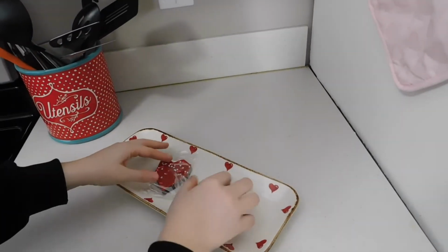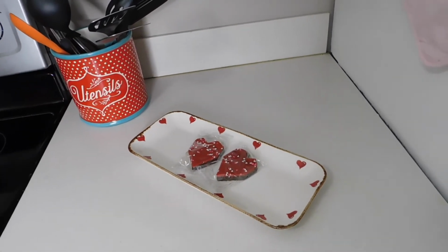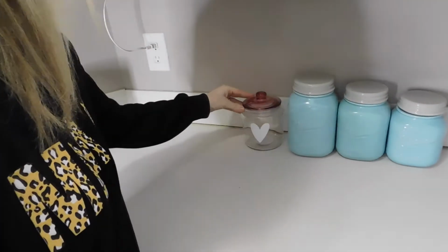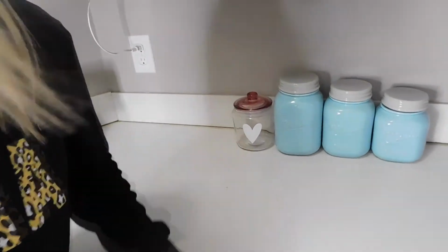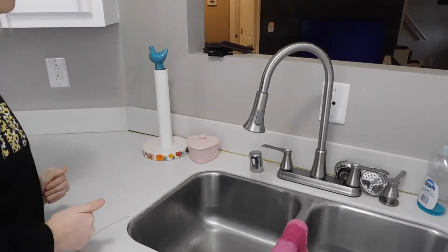And I got so cracked up when I put these little brownie hearts out because I actually bought an entire pack to go on just this platter. And by the time that we recorded this video, which was maybe a couple days after we bought the pack, we had almost devoured the entire box. But they are so, so good if you love cosmic brownies.